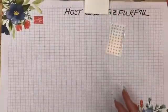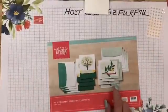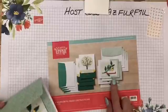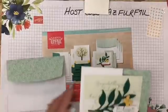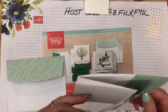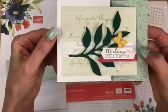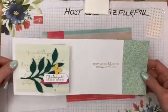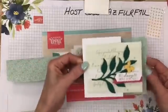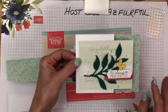Now, bringing this back in, you see the 2 cards here. So let me show you the 2 cards. This card right here is the one I was telling you about. That's a Z fold. So when you fold it, it should look like a Z. And that opens like this. I always like to do at least 1 card that they show. But you see what I mean? That leaf, it covers up that beautiful saying.